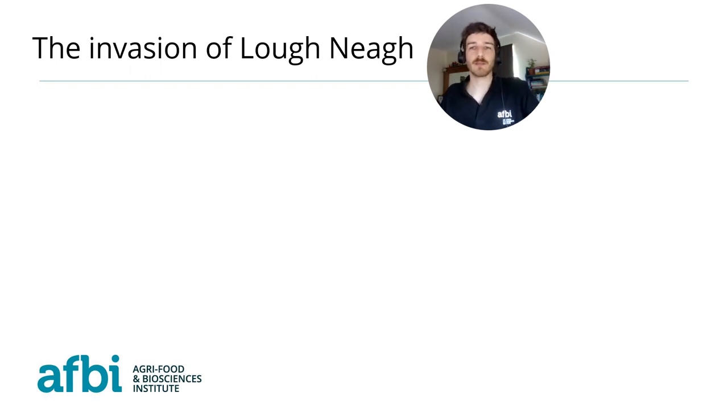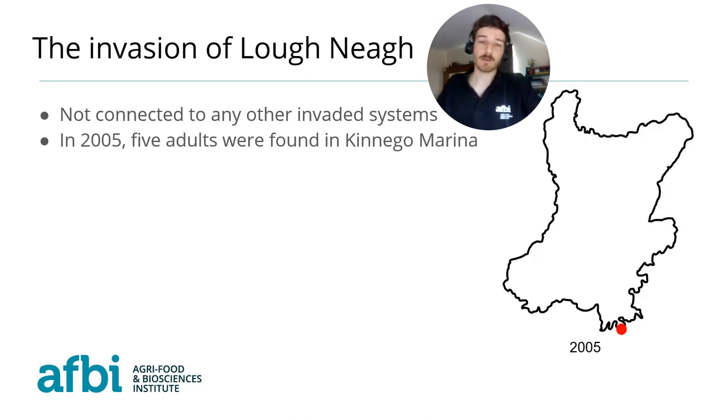And Loch Neagh has the advantage, compared to a lot of other water bodies which have been invaded by the zebra mussel in Ireland, that it's not connected to any of the other major Irish water systems which have been invaded. So invasion of Loch Neagh by zebra mussels was in no way guaranteed, and it certainly wasn't as rapid as some of the other systems which we've already talked about. But unfortunately, in 2005, five adult zebra mussels were found attached to the hull of a boat which had come from elsewhere, that was moored in Kinnego Marina in the southeast of the loch, just here.